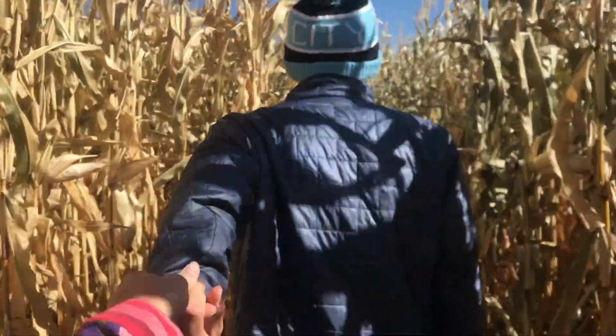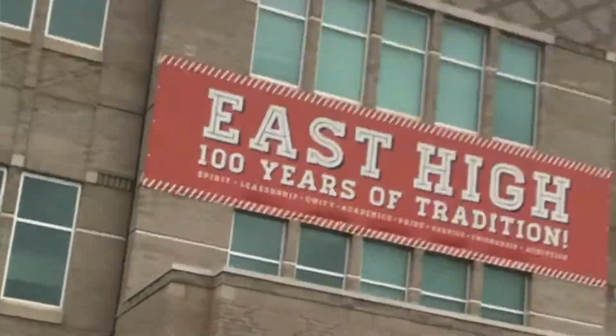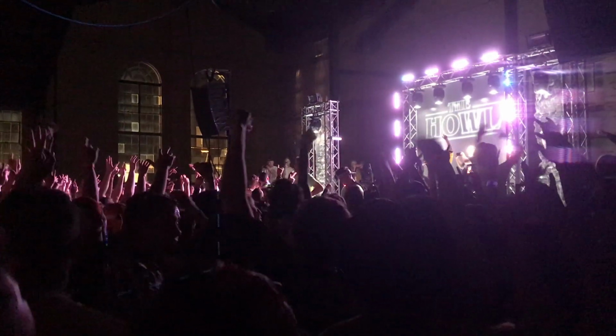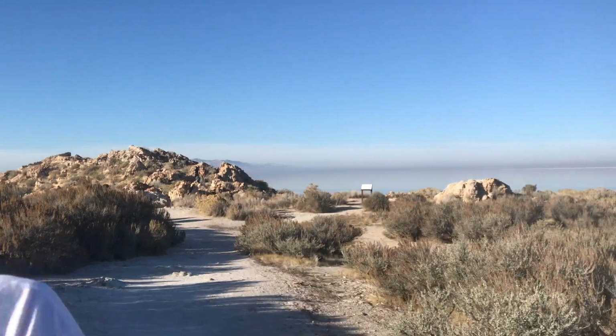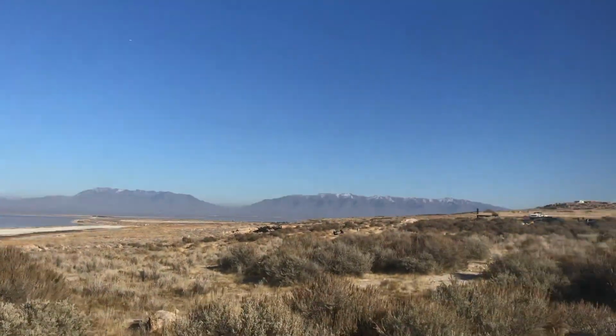We went to a pumpkin patch. We saw the High School Musical high school, that's down in Salt Lake City. We saw the Up House. We went to a Halloween party at Utah State. It was a really wholesome party. It was huge though. It was fun. There was VR there for some reason. Antelope Island. Okay, so that's basically most of the exploration that we did.